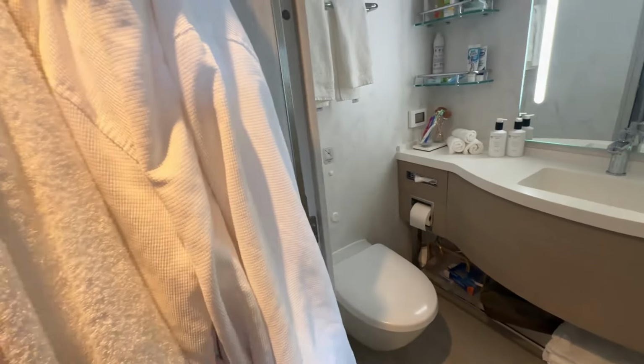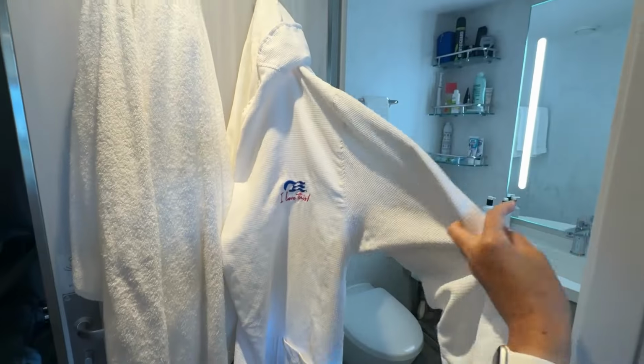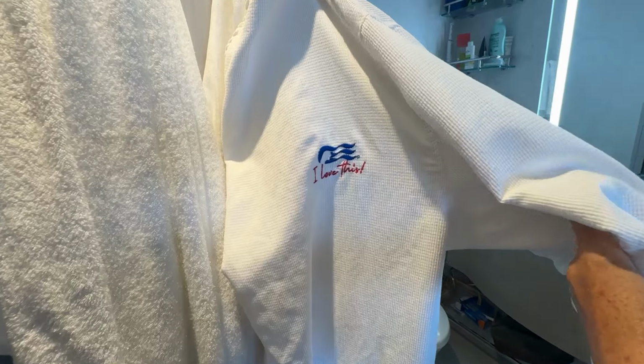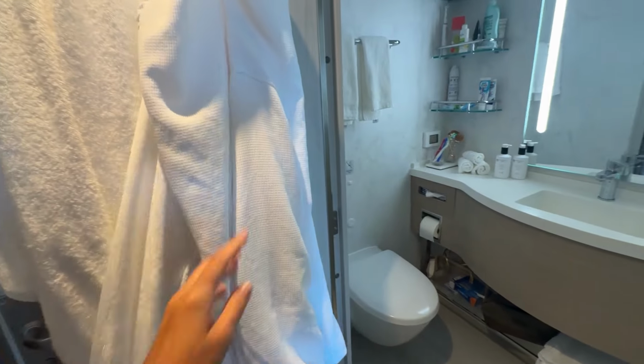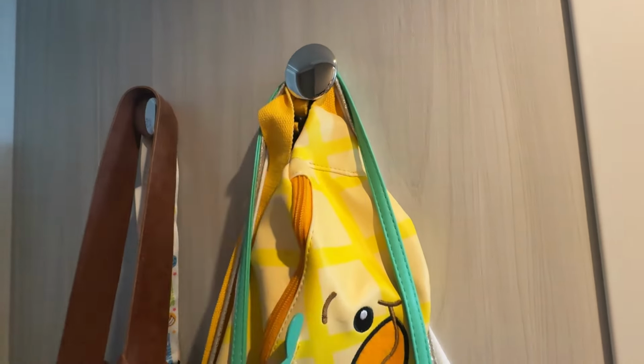Oh, and then another thing you can get on the app, see this, princess dressing gown. So these aren't in your room by standard. They're not normally in the room, but if you just go on the app and say that you'd like to borrow a dressing gown, a robe, it just comes and it's so nice and soft and fluffy. So yeah, I would definitely recommend that you grab a couple of those. And then over here, you get hooks, which is great. So you don't really need to bring your own hooks because you've got a couple of hooks there.